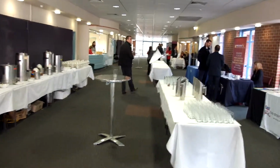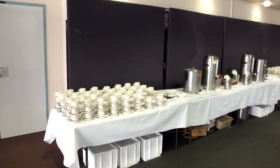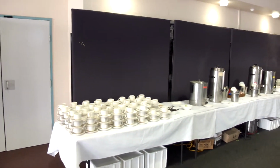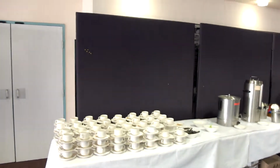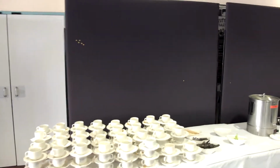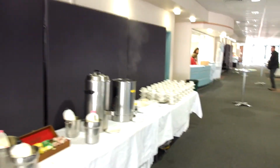Tea and coffee set up outside of the lecture theatre. I think it's quite a large conference they're having today. These are the boards that will be used for the poster displays. You can see they're about 2 metres tall by about 1.5 metres wide. Lots of tea and coffee.